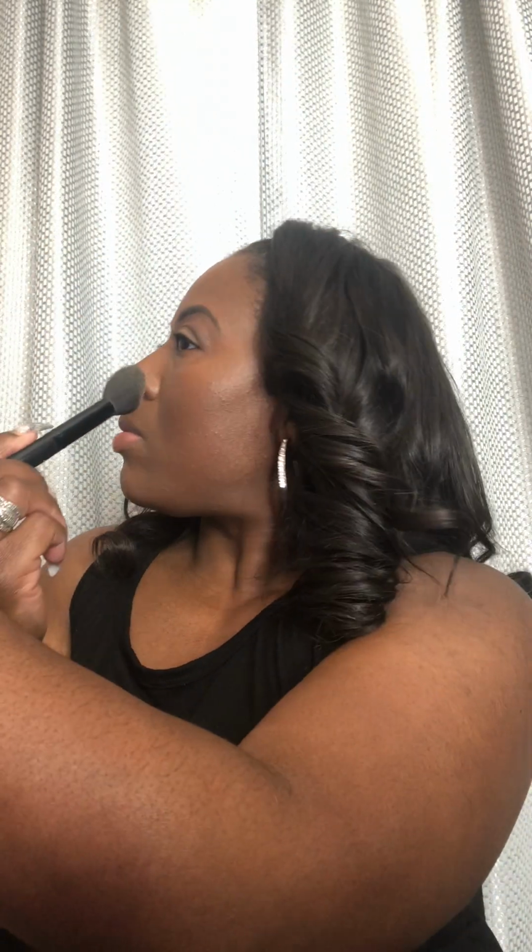I'm going to highlight, and I think today I'm going to highlight using my MAC Hyper Real Glow palette. It's a highlighting palette. It has these 3 shades. I think I'm going to go in with the shade there in the middle. So I'm just going to go ahead and highlight. Okay. And then go over it with my powder brush just to let it mesh in.